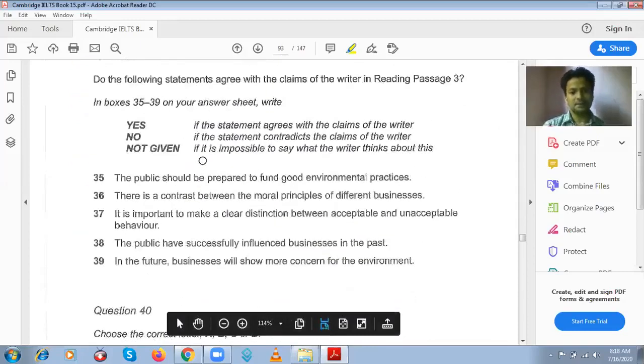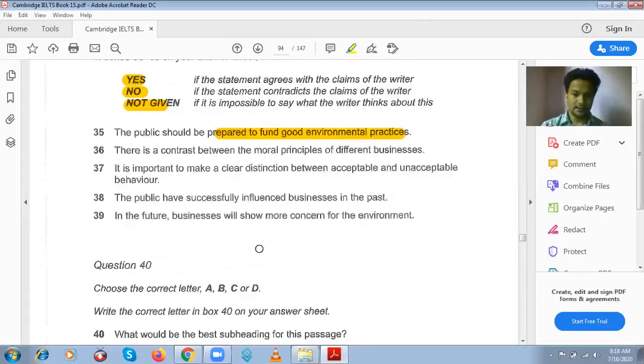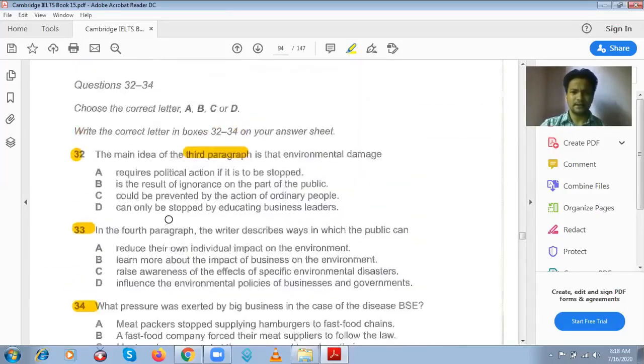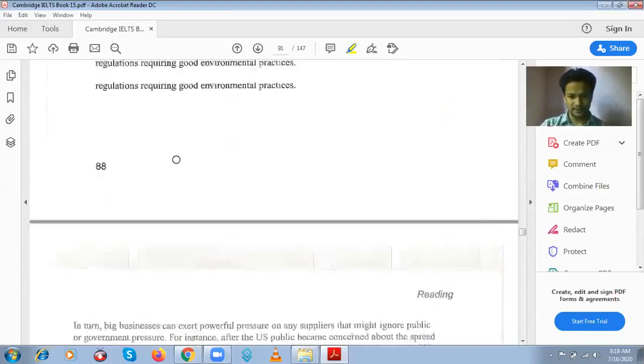Another type of question is yes, no, not given. This is always 100% in order of the text. And here it says the public should be prepared to fund good environmental practices. And the last one is subheading, the best subheading. We have got 4 types of questions in this passage. Now, I'm not going to read the questions, but I'm going to read the first paragraph.